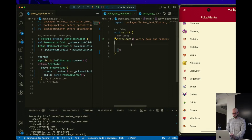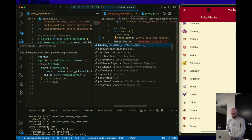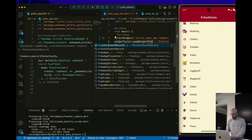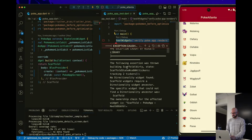Okay, for testing, we need to tell the system which widget to show, which widget to test, right? So I'm going to start with that. There's a nice function on our widget tester called pump widget. Pumping means pumping. And I'm going to put that as my Poke app. So now if I run this, I think I'm going to get a lot of angry things. Let's just try real quick. Yeah, a lot of stuff.